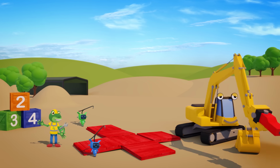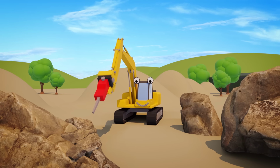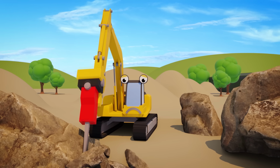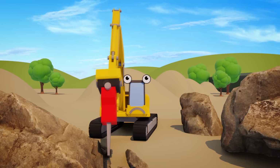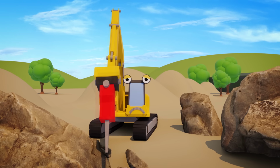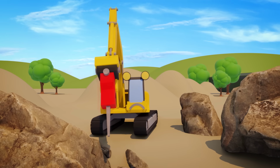Have a good day at work, Eric. The impact hammer breaks big rocks and makes them really small. But just look at Eric. He doesn't seem keen at all. Oh, I see the problem that the impact hammer makes. It vibrates around so much. Poor Eric has the shakes.